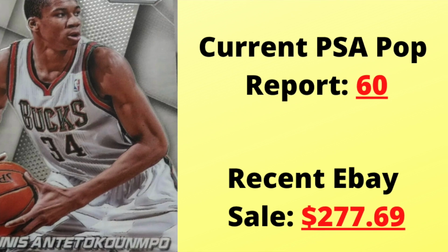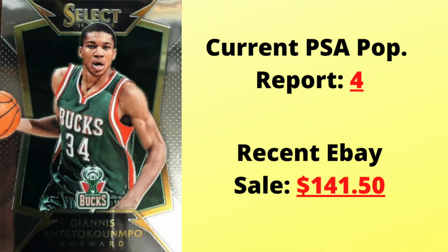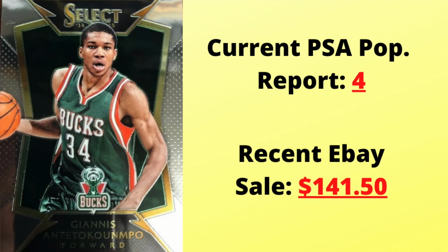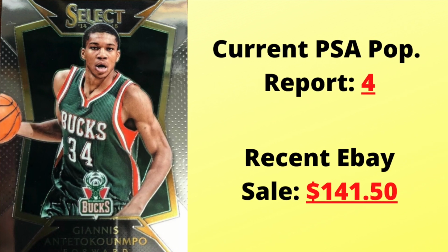All right, next up, in that same year, the 2014-15 second year Giannis base Select number 75. Only 4 of these out there in PSA 10. And a fairly recent sale was at $141.50.